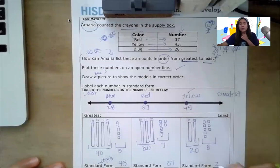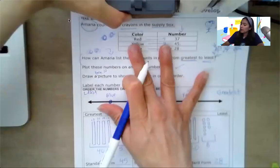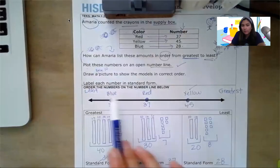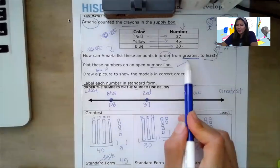And there you have it, boys and girls. I have just ordered my numbers from least to greatest on my number line. I plotted them, and then I ordered them from greatest to least, which is what the question asked me to do. Now, boys and girls, it is your turn.